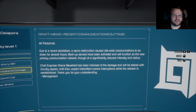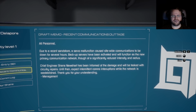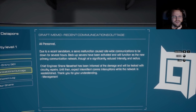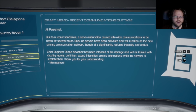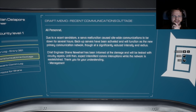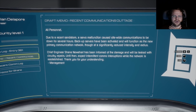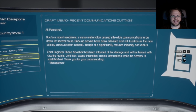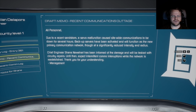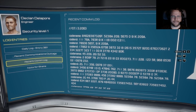Let's see. Draft memo, recent communications outage. All personnel, due to a recent sandstorm, a servo malfunction caused site-wide communications to be down for several hours. Backup servers have been activated and will function as the new primary communication network, though it has significantly reduced intensity and radius. Chief Engineer Shane Newehart has been informed of the damage and will be tasked with the circuitry repairs. Until then, expect intermittent comms interruptions while the network is reestablished. Thanks for understanding, management.